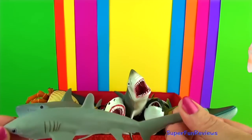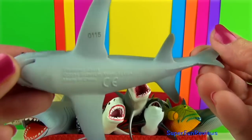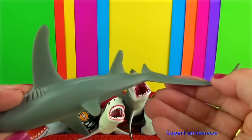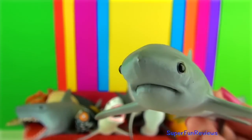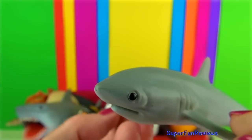Thresher shark. They are active predators. The tail is used as a weapon to stun prey. The thresher shark has a short head and a cone-shaped nose. The mouth is generally small and the teeth range in size from small to large.